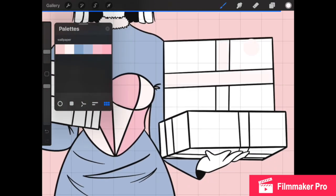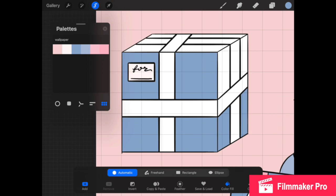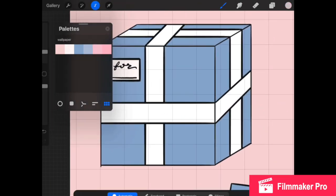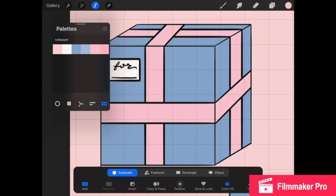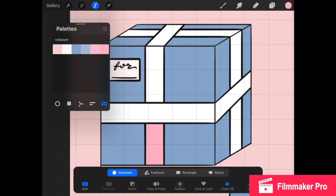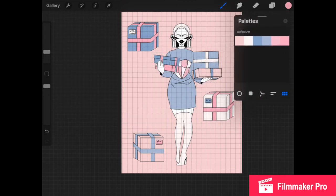And so for this overall setup, I decided to go for a holiday present-y theme, so I put presents all over the page and had her holding presents. One of my favorite parts about her outfit is the corseted top and the furry headband that I put on her, mostly because it's something I personally would wear, so I could not help it. I absolutely love how she looks.